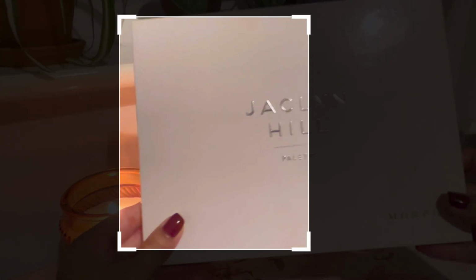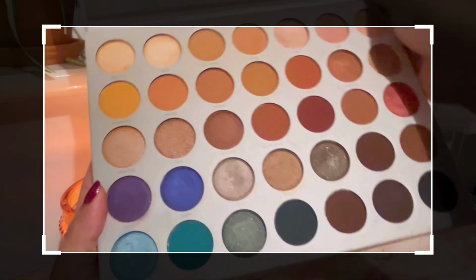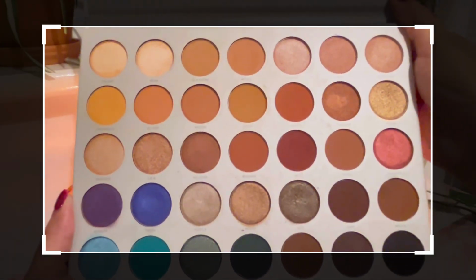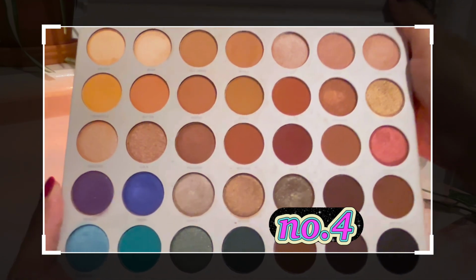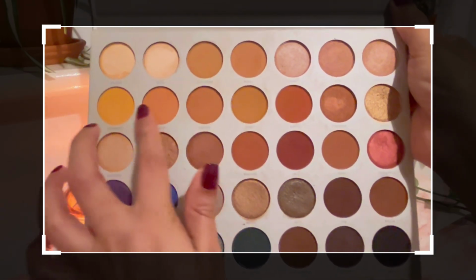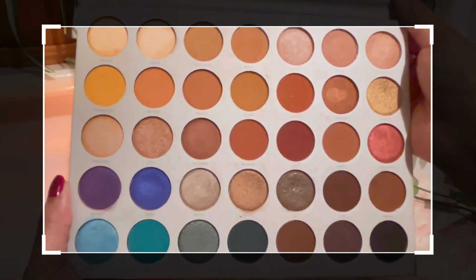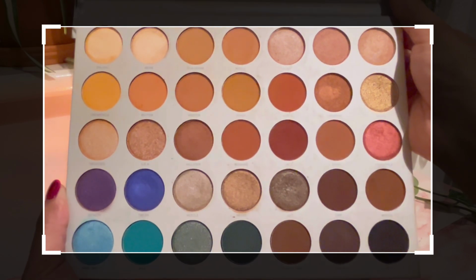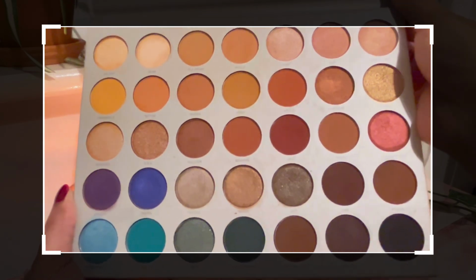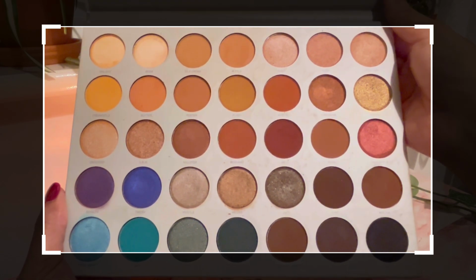Up next I have the OG palette from Jaclyn Hill. This one is the mother of all palettes, at least it used to be. But yeah, I got really sucked into the belief that I need it and I bought it, but I barely use it. So my goal here is to hit any 4 pans in this palette. I am leaning toward the neutrals, but we'll see how it goes. It might seem I'm a bit ambitious, but I think I can hit the targets.